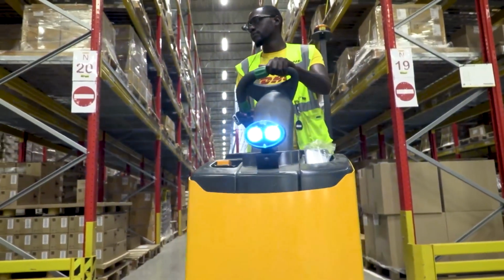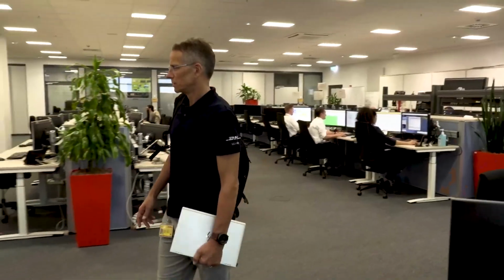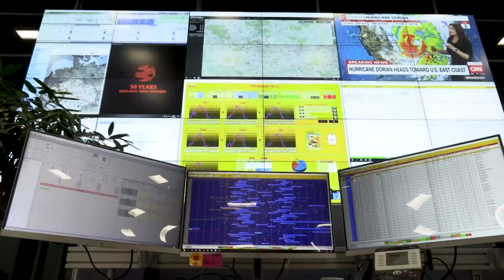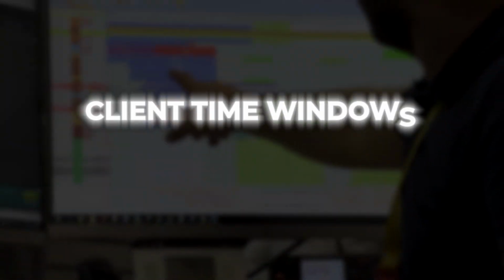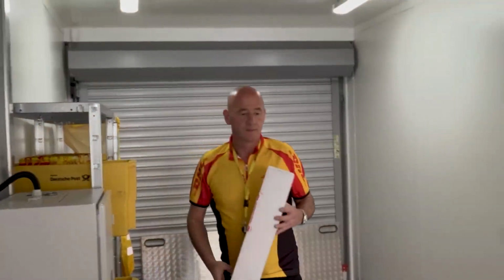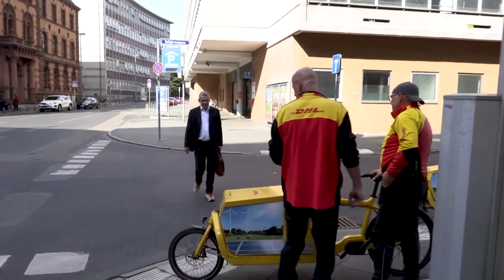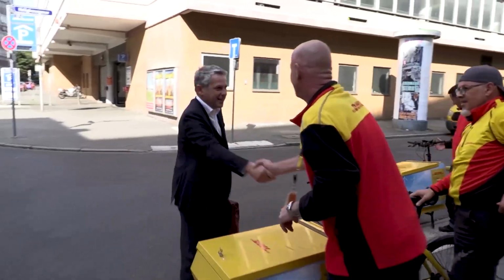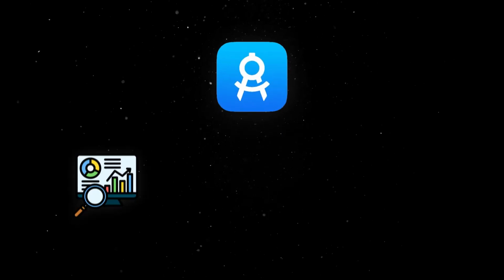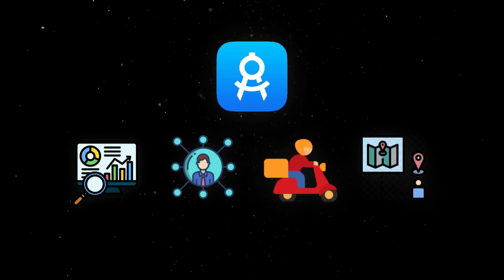Businesses may expedite shipment times, optimize delivery routes, and enhance logistics with the use of GIS technology. Businesses can use GIS to alter routes based on client time windows, street construction, and vehicle capabilities. In addition, routes may be modified in response to inclement weather and other delays. GIS is not just for that though. It helps with other business operations, in addition to market analysis, network planning, sales service deliveries, and asset tracking.